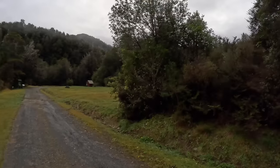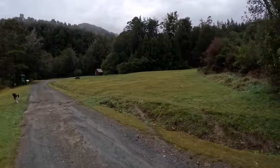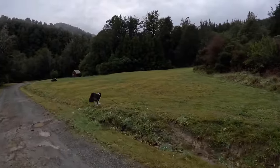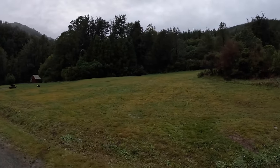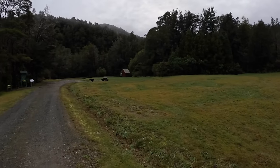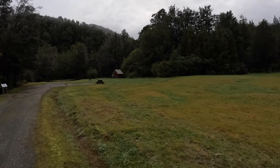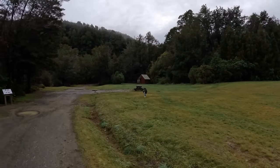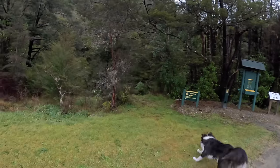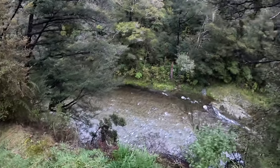So here's the other spot. The main spot. In summer, this is heaving, but we're in the middle of winter now. No one around. And this is school holidays as well. It's a big space. There are toilet facilities in the back there. Extreme caution. Supervise children at all times. Wait, Bruno. You're not a child, but you are a puppy.